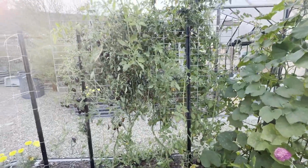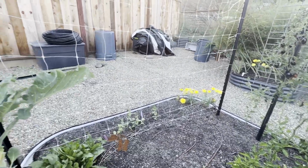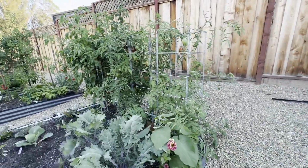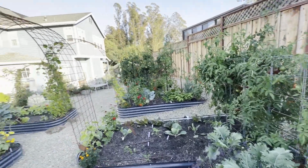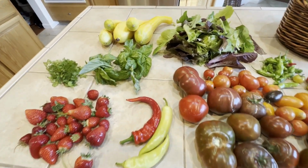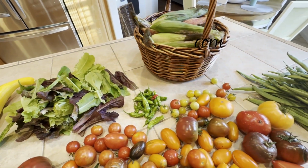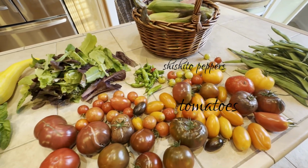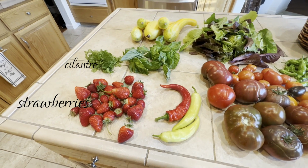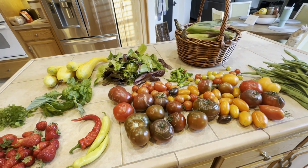Some bell peppers, more tomatoes, peas, spinach, more gopher. Wow. Corn, beans, tomatoes, shishito peppers, lettuce, summer squash, basil, cilantro, strawberries, and some peppers. Not bad for 30 minutes in the garden.